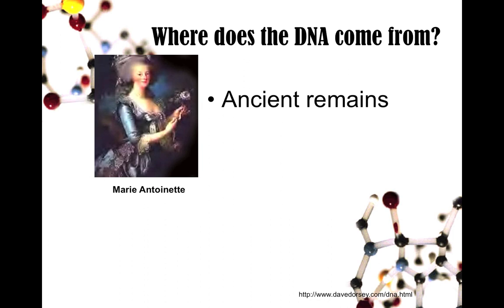But they do get DNA from ancient remains, and I'm sure you've seen the media articles, and I have some more in here too. But on this particular one, I use Marie Antoinette because she's got a fascinating case, and everybody knows who she is. She had a lock of her hair preserved in a locket, and it had been untouched for hundreds of years. Because the thing with hair is hair tends to break down faster, the DNA in hair.